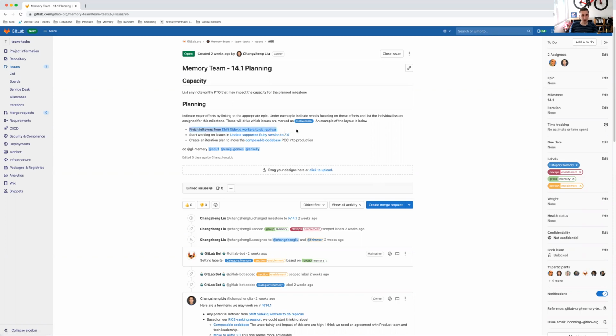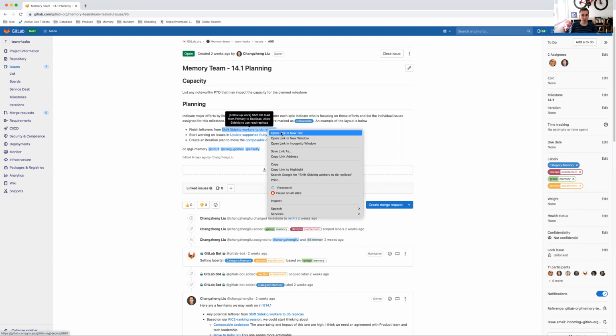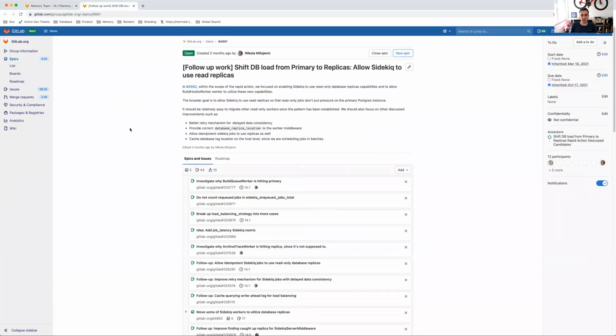The first one is to finish up some follow-up work from our previous work of shifting Sidekiq workers to database replicas. To give you the context here, we run a PostgreSQL backend for GitLab and Sidekiq for job processing. And so in order to improve the overall performance of that system, we are focusing on enabling Sidekiq to use read-only database replicas for some of their workers to reduce the load on the primary Postgres instance. So this should essentially spread the load among different Postgres instances and help with overall system performance.